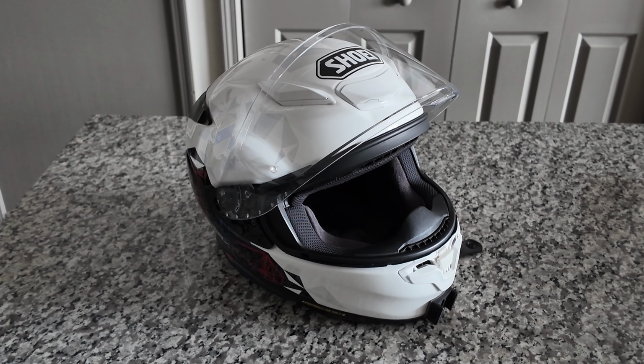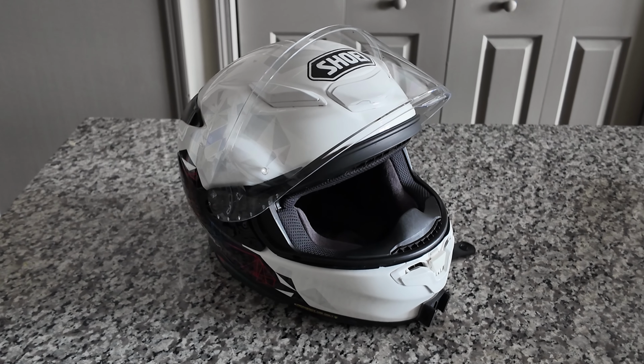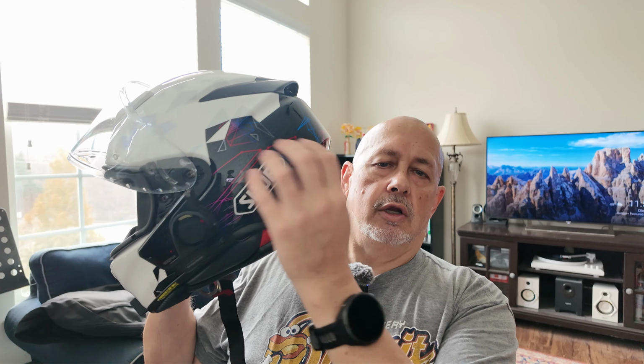So this is my Shoei RF-1400. Has the origami design on it, where it's kind of dark here in the back, but white up front, and it's got all kinds of little designs in it. My last one was just gloss black. So that is my preferred helmet.